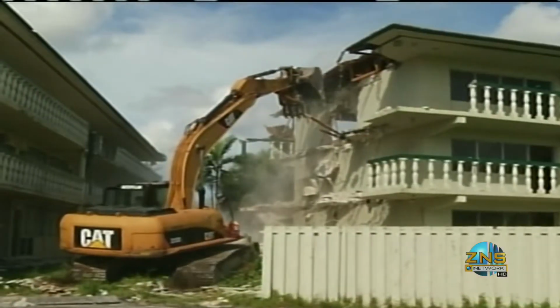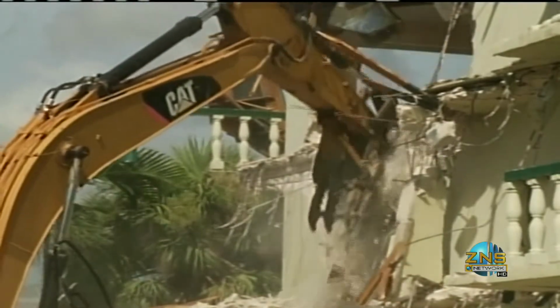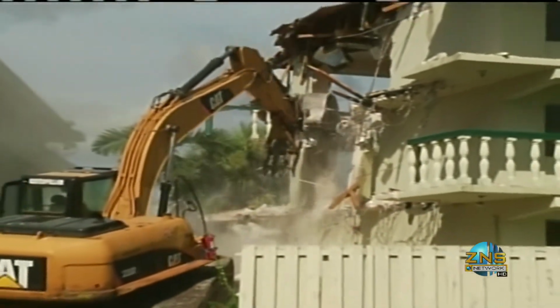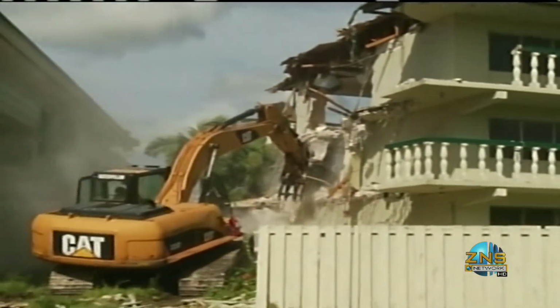The demolition process and cleanup of the site is expected to be completed within the next 2 weeks. Megan Shepard, ZNS Network News.